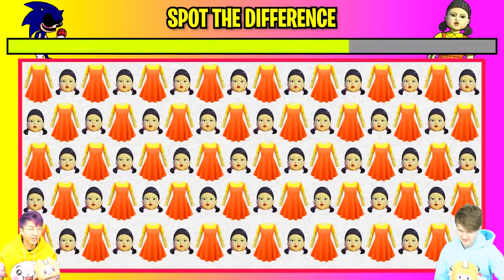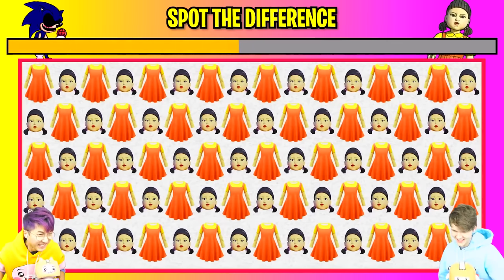I've never seen anything like this. Uh-oh. I don't see anything. I don't see anything either. Wait, I literally don't see anything. I'm not even trolling. What? Uh-oh. Guys, these are the challenge levels. It's not gonna be easy. Let us know if you see it. Challenge levels. Guys, let us know in the comments if you know where it is.